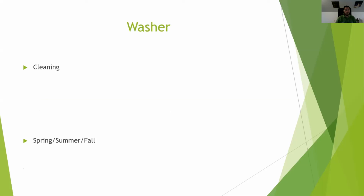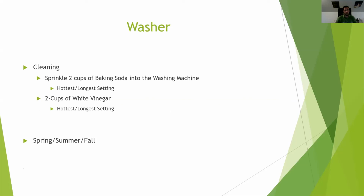Your washer, cleaning it. Well, what do you do? You sprinkle 2 cups of baking soda in there and run the washing machine on the hottest and longest cycle. You might start to see a trend here with the hottest and longest cycles. Then 2 cups of white vinegar.